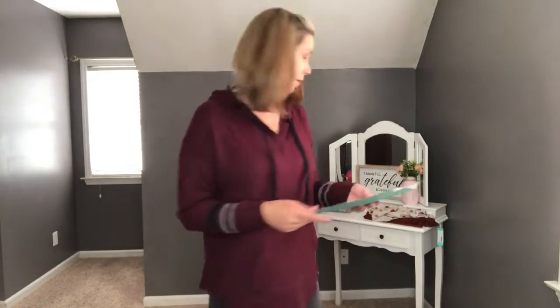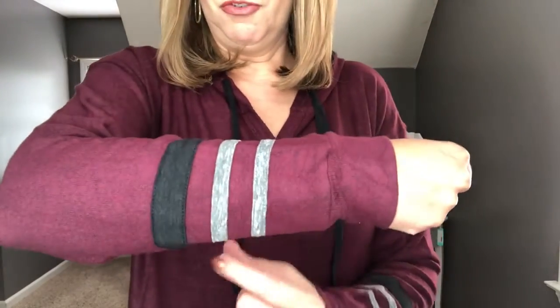All right, guys, I'm back with the fourth item, and this is the Mixed by 41 Hawthorne Kallon brush knit hoodie in burgundy. It has a good sleeve length because I do have long arms. I like the fact that it's cuffed. I like the little gray and black striping. It has little black drawstrings.